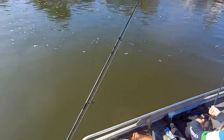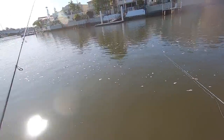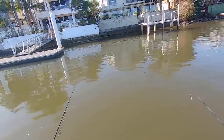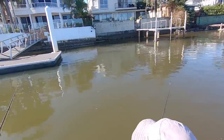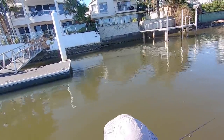Close your tackle box up. Yep, that's all you need, buddy. That's all you need to get them in there. Try and get it in the shadows, all right? And then you let it sink down and you watch your line. You got to watch the line. So send him in the back there, Tom. Yeah, that's all right. There you go. Send him in.